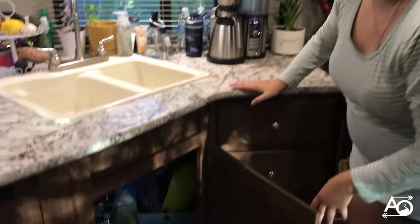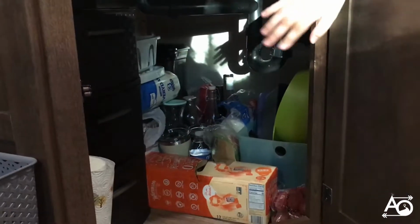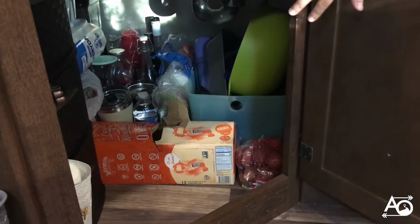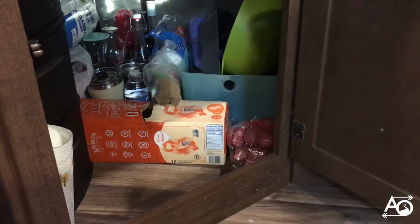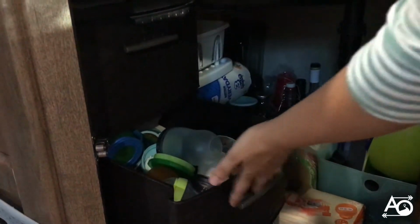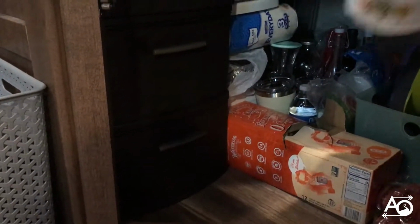Underneath, this was a really awkward space we didn't know what to do with for a very long time. We keep all of the bigger stuff that we need to bring back there. We have a blender, we have some extra drinks, and then we bought this plastic caddy from Walmart, and we keep the bottles and snack containers and stuff like that. Extra mason jars and glass water bottles go down there.